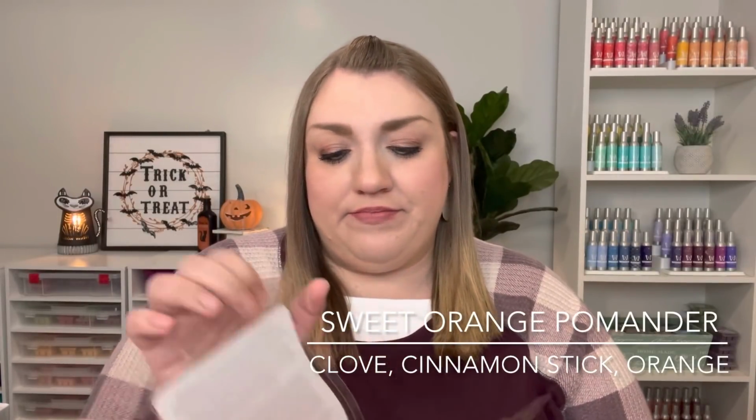All right, next up is another one that I was really excited to try. This is sweet orange pawmander. And Scentsy says, sparkling clove and cinnamon stick adorn sweet orange in a dazzling display. So we'll have to compare this one next to the other orange scent, mulled cider and spice. But I'm excited to smell this one. See if I can get it open. Ooh, just right off the bat, I just got kind of hit in the face with cinnamon.